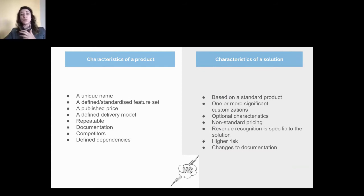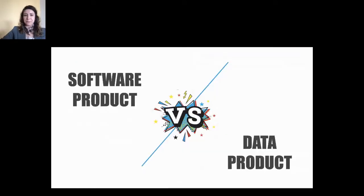On the other side, solutions are based on a standard product, but they contain one or more significant customizations. They have some optional characteristics, standard pricing. In general, they are much more expensive than the product. They have a higher risk. They have frequent changes to documentation. And basically, they are custom made, and you cannot easily apply a solution that you have implemented within one industry to another one. So it is pretty complex to make it general.